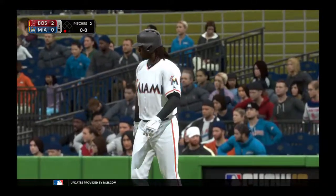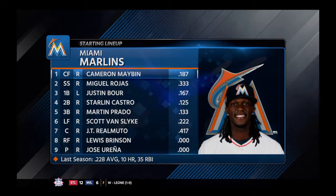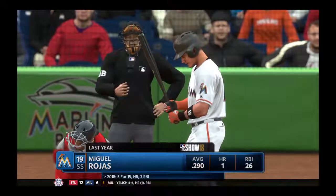We have a moment here in Miami to take a look at the Marlins starting lineup. Thoughts, Dan? Who stands out? Well, I think the focus has to be on Cameron Maben. He stole over 30 bases last year. You don't forget about this guy when he's on the base path. He's a threat to go at any time. 30 stolen bases is not an easy number to get to.